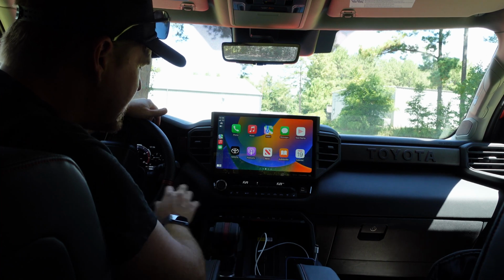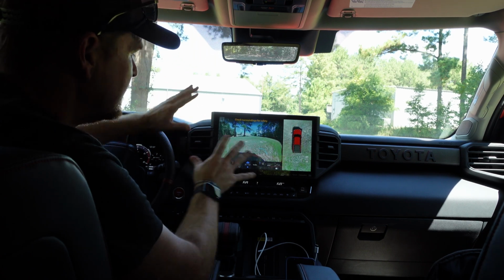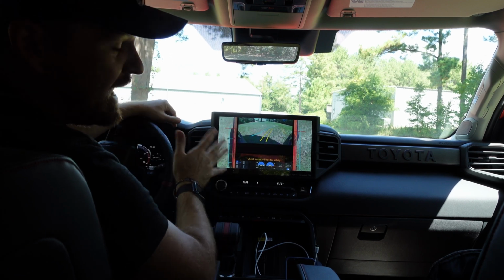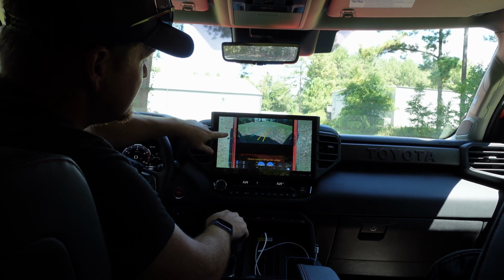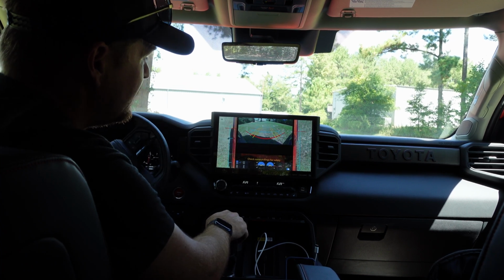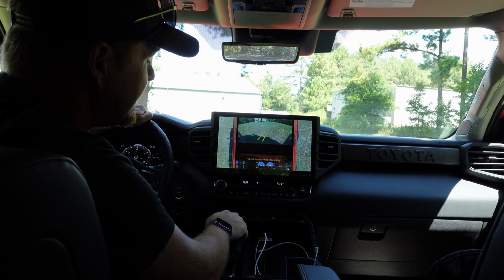But if you are actually in gear and hit the camera button, then you have access to the front-facing camera, the bird's eye 360, all good angles right here. But if you are off-roading, there's actually an off-road camera mode, which I absolutely love, because here in drive, you can see both of my front wheels and tires, and here in the center section, I actually get a display on the camera exactly where my wheels and tires are going to end up if I continue with the wheel turned the way that I have it.